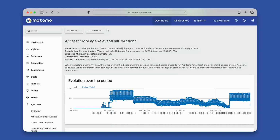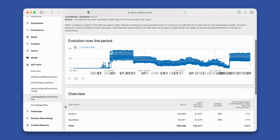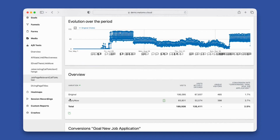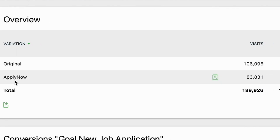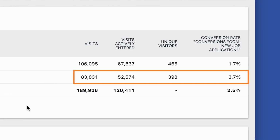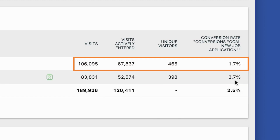Let's have a look at an A/B test in Matomo. In this experiment, we tested two variations of a call to action. One call to action being our original call to action, and for the other variation, we tested a new call to action, apply now. We can see here that the new call to action is converting at a much higher rate at 3.7% compared to our original call to action at only 1.7%. Use A/B testing to confidently optimize your conversion rates, relying on data instead of guesswork.